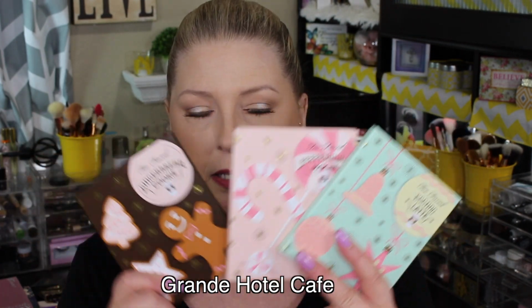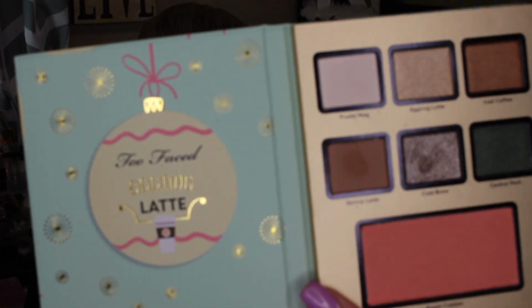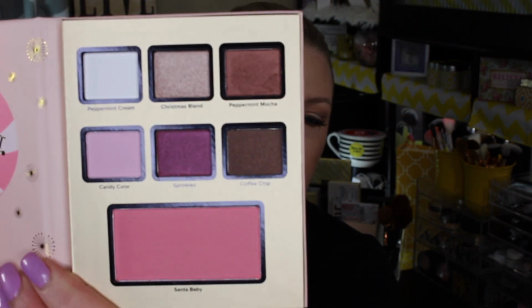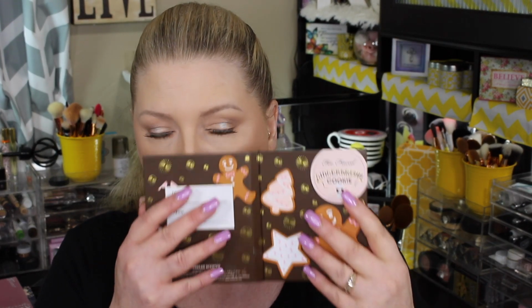The next one was another holiday one, and I can't remember the name of the kit that this came in, but you got all three of these different palettes. So we have the first one, which is the Eggnog Latte. This one has these colors in there. So you get a blush, and then you get six of the shadows in there. This one is the Peppermint Mocha. It smells lightly like cocoa. And then the Gingerbread Cookie. Again, a little bit of cocoa smell to it too.